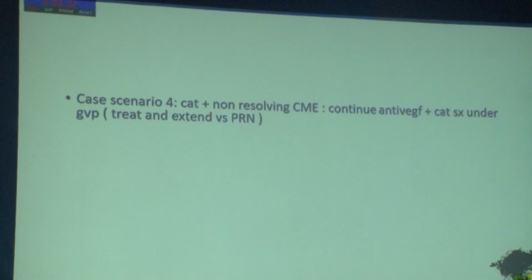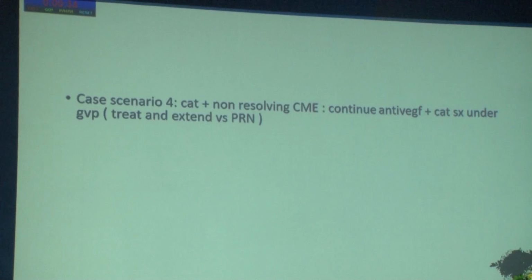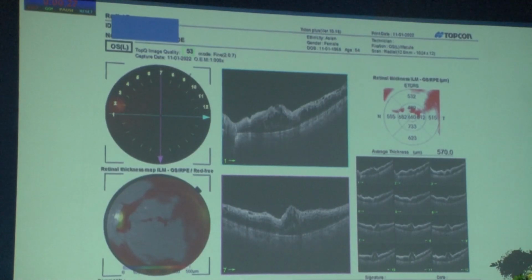Now, somehow we face similar such cases. Sometimes the edema doesn't go no matter what you do. Then what to do in such cases? There is a cataract and non-resolving CME. For example, in this case, this patient presented with acute CRVO with edema.